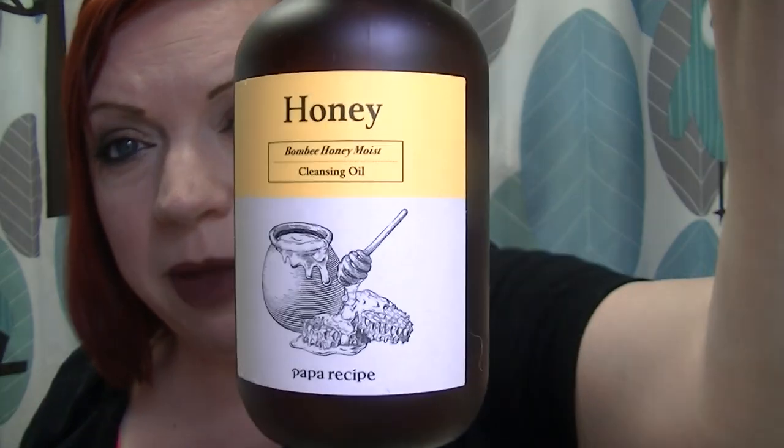It's just a basic oil cleanser to remove your makeup in your double cleansing process, which I do use. So here is the bottle for that. Really excited to use that. I also purchased a foaming honey cleanser and I am currently using that right now. I'm not crazy about it, but I'm gonna try to stick it out and finish it. But yeah, so I did purchase that cleanser also.